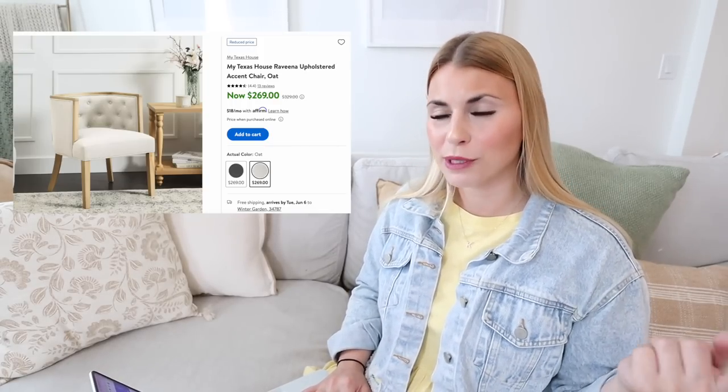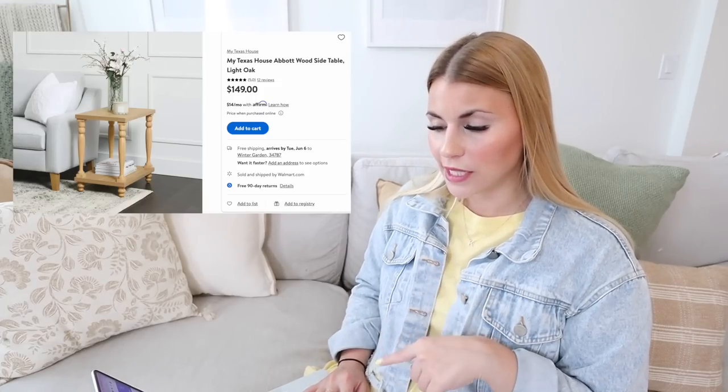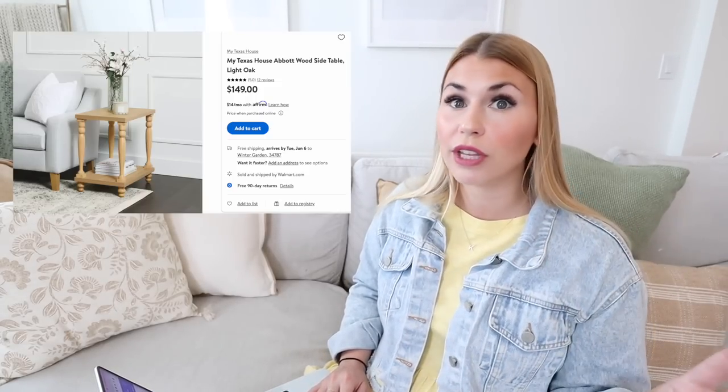When I was looking at this picture, I was like, I really love that little accent table. It looks a lot like the other ones we were just looking at. And they do have that as well. This is the Abbott wood side table in light oak. This is $149. It has really, really great reviews.